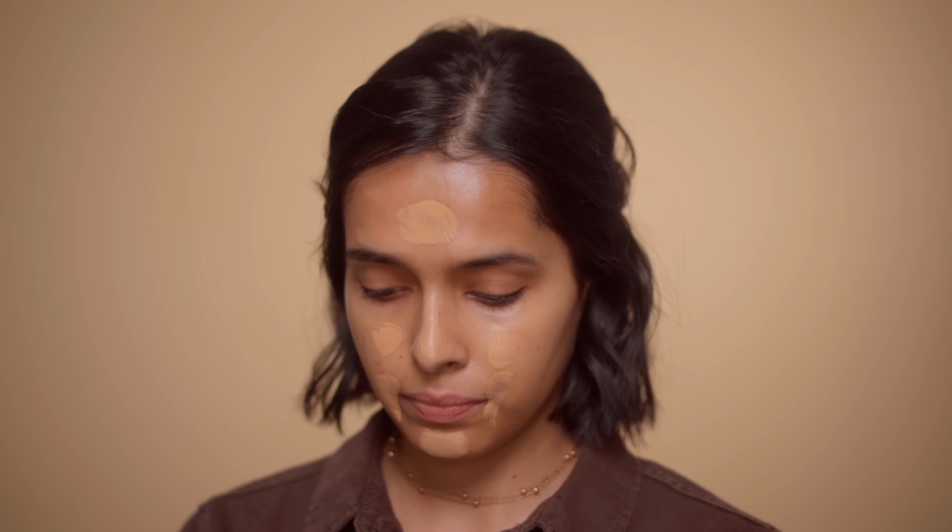I'm going to take some on the back of my hand. Let's start with the T-zone. So I'm applying this on my chin, pigmentation, some on my forehead, on my nose, then over here. Now I'm going to take a clean brush. This one is the PAK S03 and I'm going to press this into my skin. I'm doing these small buffing motions.